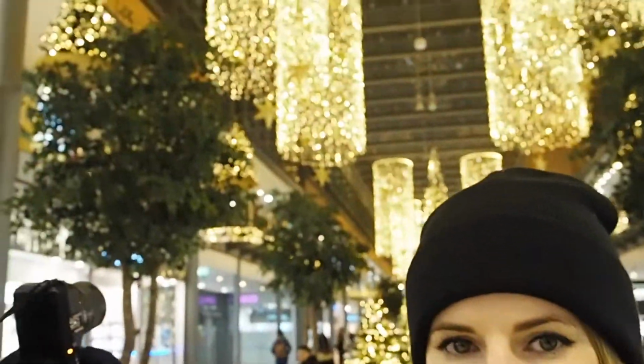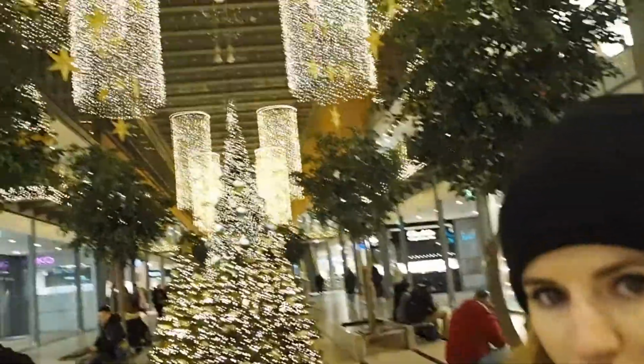We've made our way to Potsdamer Platz, and we're now in the Potsdamer Platz Arcaden, which is so Christmassy again. Look at that Christmassiness. It's basically like a shopping centre. And then there's an outside bit where there's a Christmas market, but at the moment we're just in the shopping centre and we're trying to find somewhere to eat for this evening because we're quite hungry and tired.